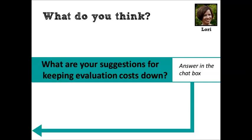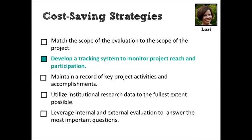Good point. Donna says using existing data when possible. So that takes away one point I need to make. Yeah, Blake is also saying get that IR data for sure. Other thoughts? Good planning, definitely. Using existing instruments, yep. Creating a good instrument can be very time consuming, so if you have one that works for you, that is definitely a good idea. Gordon's saying using logic models, yeah. Keep everybody focused by using a good logic model. Those are great ideas. So keep them coming. We'll pull them out and share them.